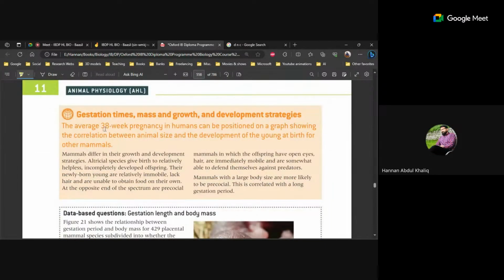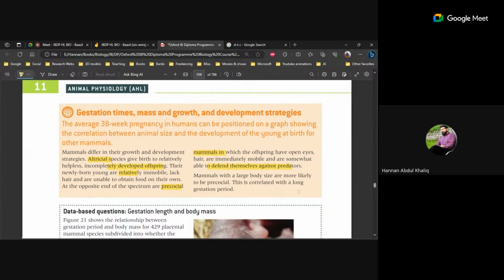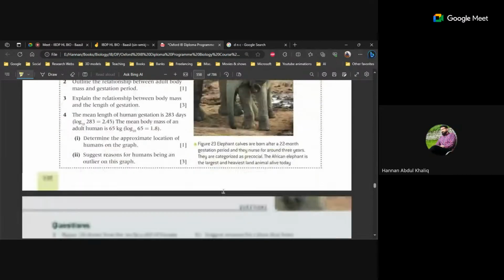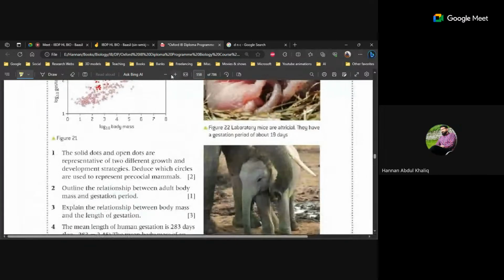Now, mammals differ in gestation times, mass and growth and developmental strategies. Altricial species give birth to relatively helpless, incompletely developed offspring. Their newly born young are relatively immobile, like ours, lack hair, and are unable to obtain food on their own. At the other end of the spectrum are precocial mammals, which have open eyes and are immediately or somewhat able to defend themselves, like the elephant's baby and the baby of the mice. This depends upon the gestation period.